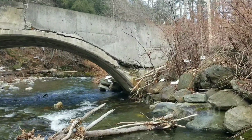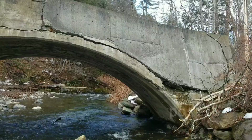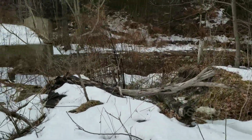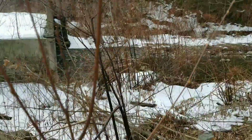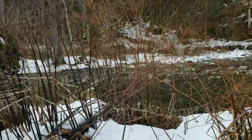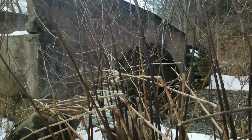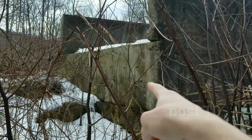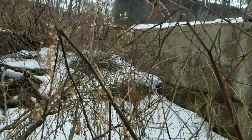Here we have an abandoned bridge. This thing has got to be really old. Look at that side. Got those granite bricks. But over here looks new, like they tried to repair it. This side doesn't actually look that bad. The other side was awful.